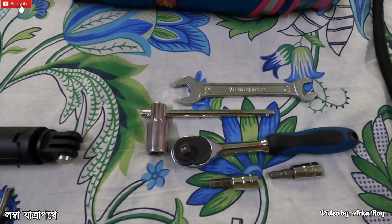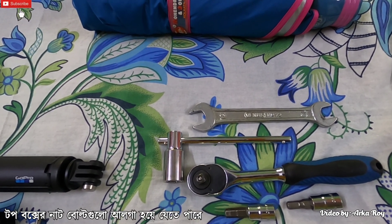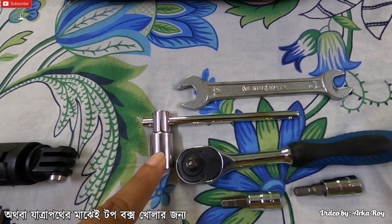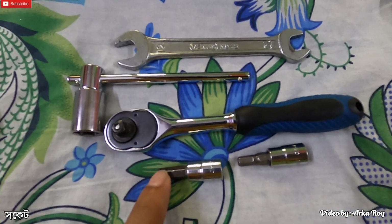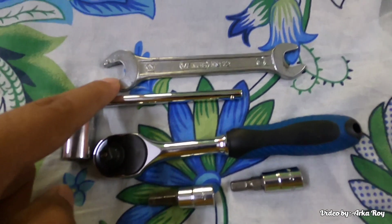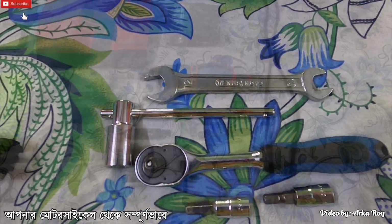And another essential item is this wrench setup to dismantle the top box, because it may happen that during a long journey the motorcycle vibrates a lot, and that vibration may cause the nuts and bolts of the top box to loosen. So in order to tighten them or to remove the top box on the go, you must carry all the necessary attachments like wrench, socket, another helping wrench, and this normal wrench, so that you can attach and detach your top box system from your bike completely.